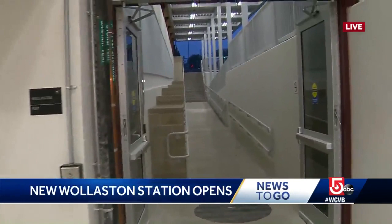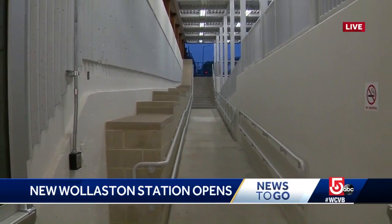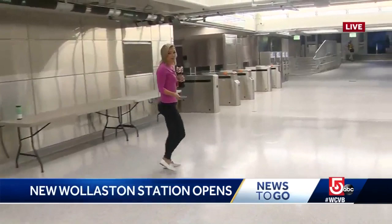A fully refurbished and upgraded Wollaston T-Stop reopens today in Quincy, fully accessible for the first time since its opening nearly four decades ago. Take a look at this from Newport Ave, Beale Street entrance. You've got ramps that come all the way down into the T-Station. And then once you get here, to get up to the platform, which you know you have to climb stairs typically, there are now elevators.